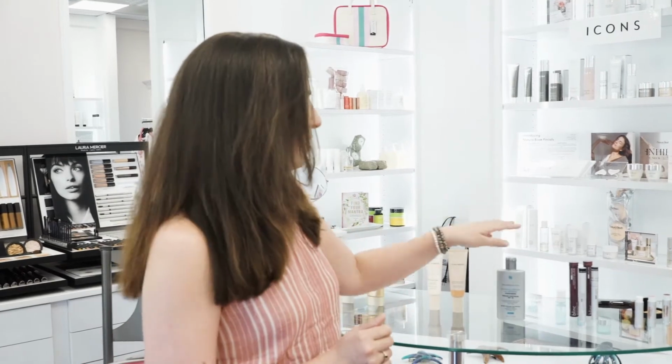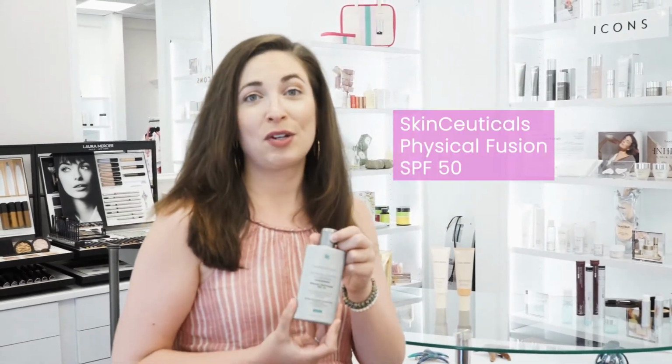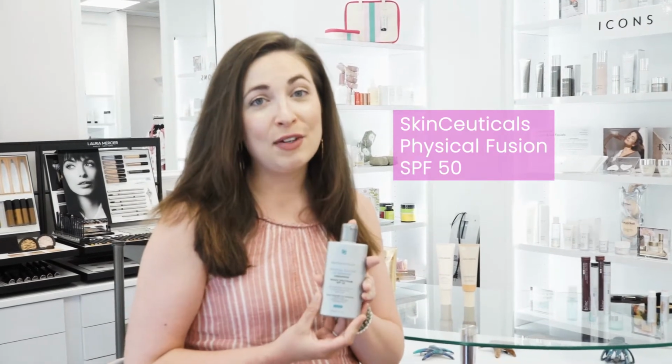Next, we have one of my absolute favorite products in the store, the SkinCeuticals Physical Fusion SPF 50. This is the tinted sunscreen from SkinCeuticals, and I love it because it goes on, it feels like nothing is there, and it also has an SPF 50 to keep your skin nice and protected. It is a universal tint. It will give you a very, very minimal amount of coverage cosmetically, but it really keeps your skin nice and safe, so this is my favorite.